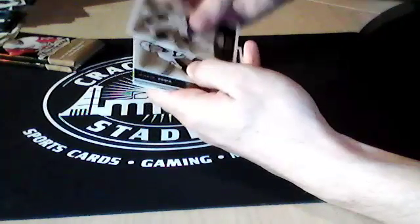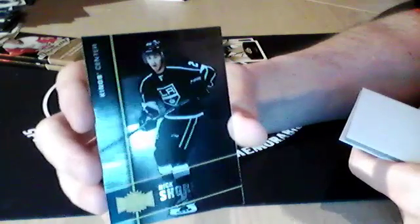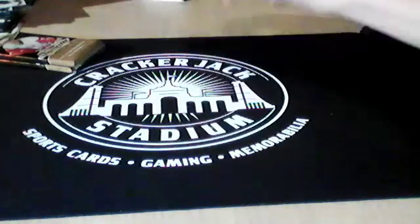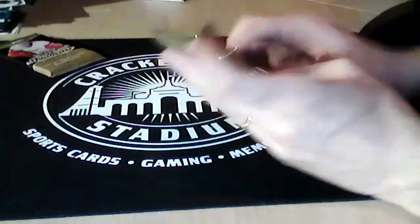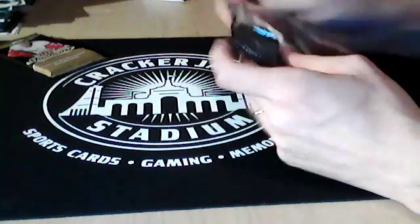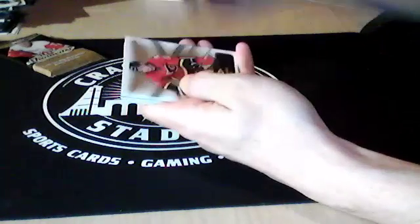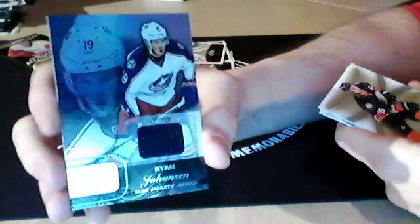Okay, we got base. We got a base. And we got a Leaf Metal insert, Nick Shore for the LA Kings. Okay, base. Blocker. Okay. Two packs left. One of these has our auto in it. Come on. Base. We got a jersey for the Columbus Blue Jackets, Ryan Johansen.